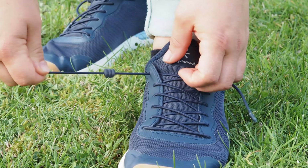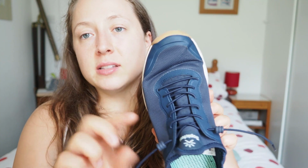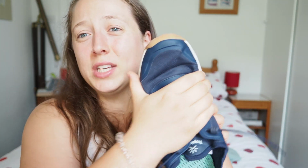The only issue that I find is that to make them tighter, you have to make the whole shoe tighter. You can't just make this top bit tighter. So I find that sometimes I just want this bit tighter and not the whole thing, but you can't have that with this. So what ends up happening is it just squeezes the whole of my foot and I go a bit numb on the top, if I'm honest.